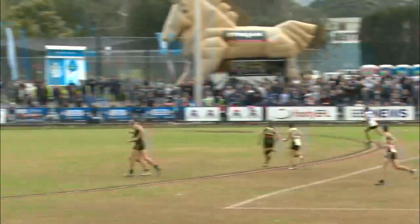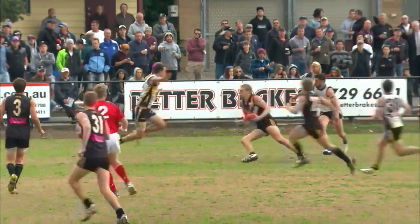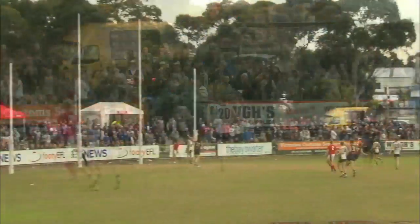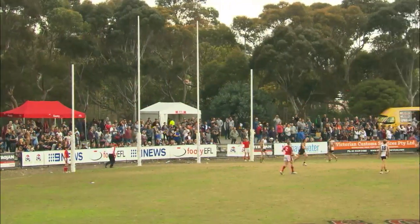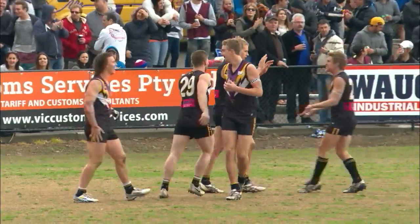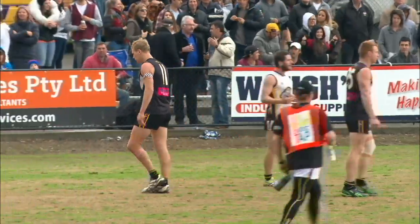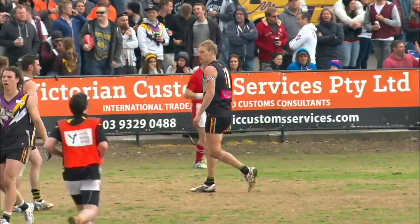Gets it back to Holmes, who goes inside forward 50, looking for McCormick. Can't quite take the mark. Ball falls to ground. Great work from Williams. Can he kick the first within the first 20 seconds? Sends it home, Lee Williams. Great work. Half a dozen. We haven't even played 20 seconds in the first term, and Norwood have their first on the board. The perfect start. 9-8-62 Norwood.